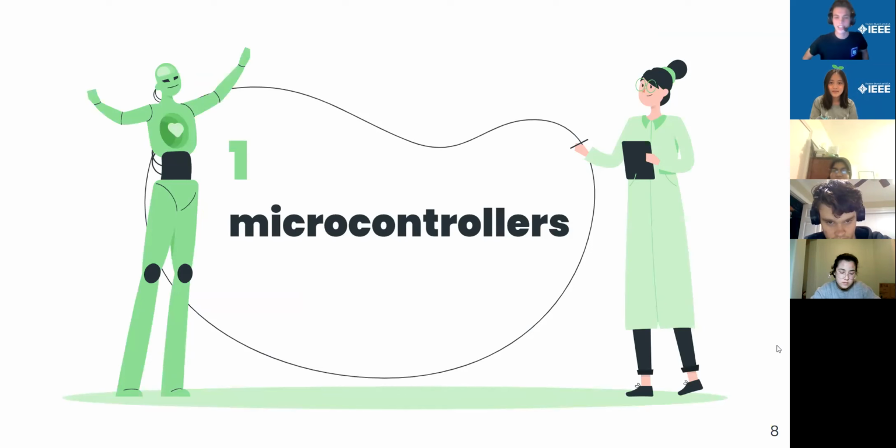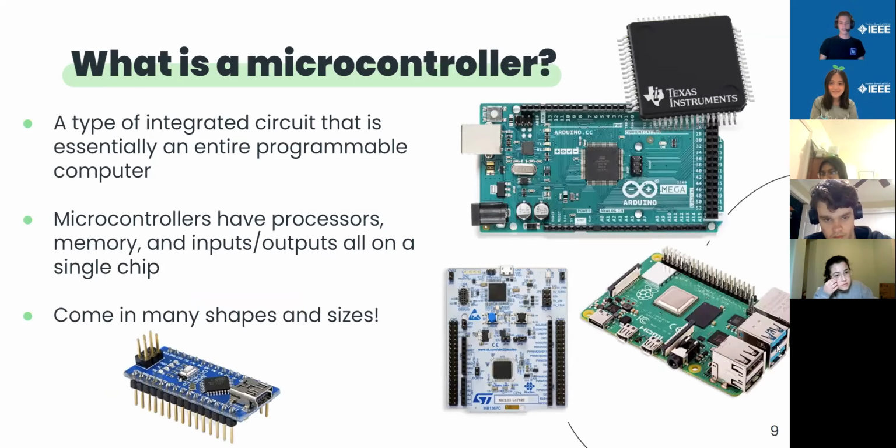Awesome. So let's start with talking about microcontrollers. What is a microcontroller? Well, it's basically an integrated circuit that's like an entire programmable computer. You can see there are pictures of a bunch of different microcontrollers on here. They come in a lot of different shapes and sizes. Some are just the chip themselves, some are on whole boards that you use. They all have inputs and outputs, which is what you're focusing on. They act like a black box, but they allow us to program and actually get stuff done with our circuits. And yeah, they're awesome.